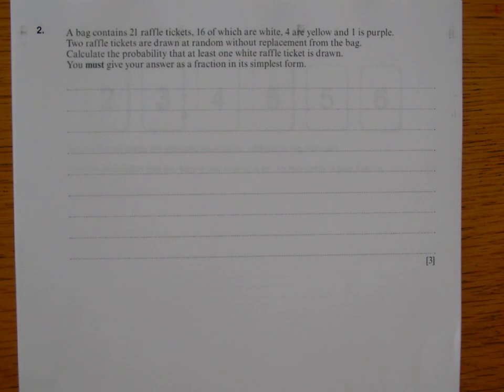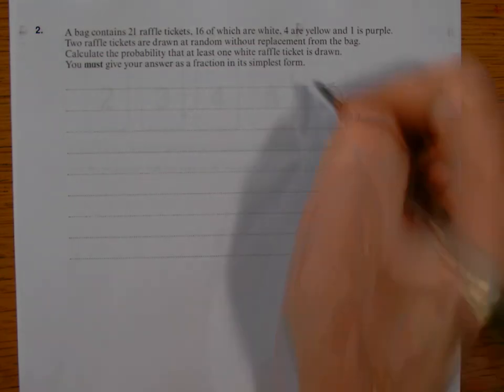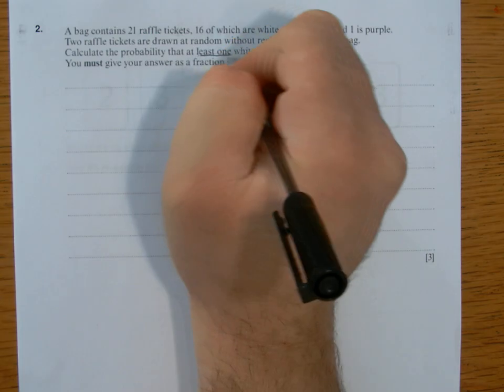The bag contains 21 raffle tickets, 16 of which are white, 4 are yellow and 1 is blue. 2 raffle tickets are drawn at random without replacement from the bag. Calculate the probability that at least 1 white raffle ticket is drawn.